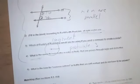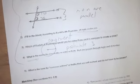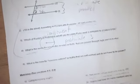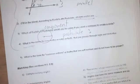All right, number 4. What is the name for the truths or rules or facts that are proven through logic and deductive reasoning? So things that we have to prove in an axiomatic system. We don't automatically have them, we have to prove them. Does anybody remember what those things are called? Things that we have to prove? Theorem, that's right. Theorem is correct.